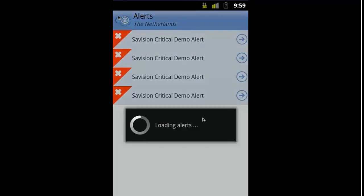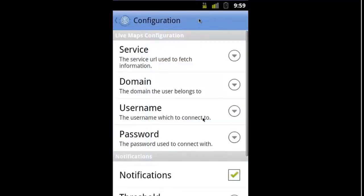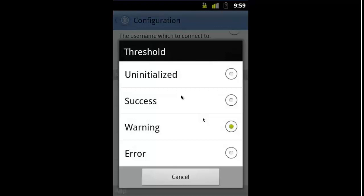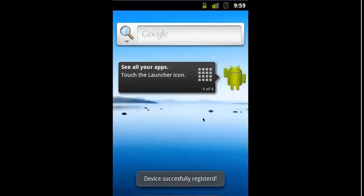Apart from the default settings on Android and iPhone for notifications, there are some advanced options for Android. You can tell the app on what state change level you want to be notified. So if you set warning or error, you will only get notified if it's a warning or above. So that is the mobile app.